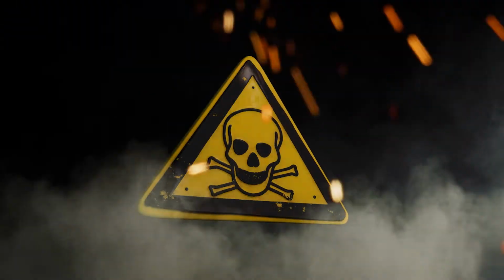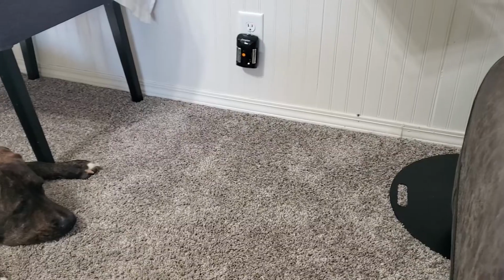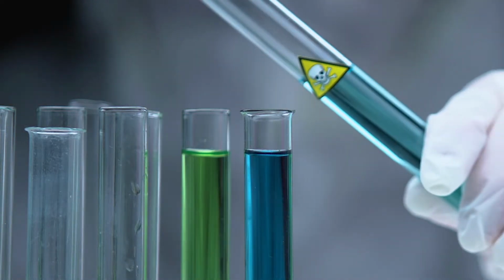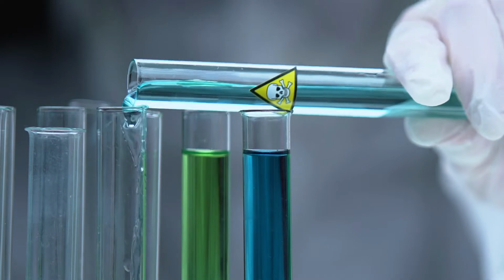Myself personally, if I feel that it's necessary to put out poison, I'm going to put out the thing that I feel would do it the best and the fastest and the easiest. And that is this ant poison. This poison isn't less poisonous than that poison or more poisonous. They're both poison. I don't feel like making homemade poison is something that I personally would want to do. If I am going to use poison, I'm going to use the most effective thing possible so that I can use it for the least amount of time possible.